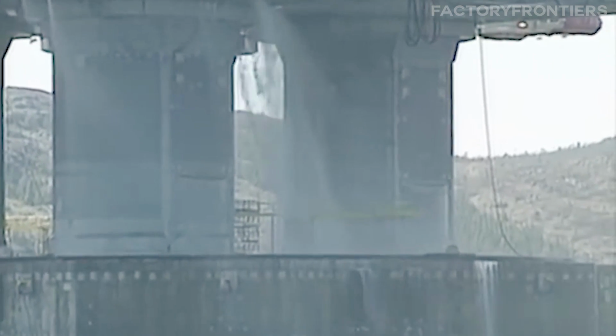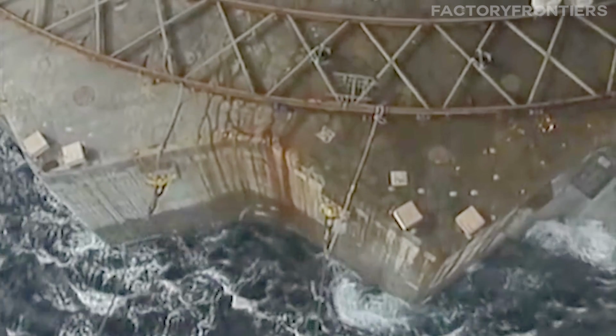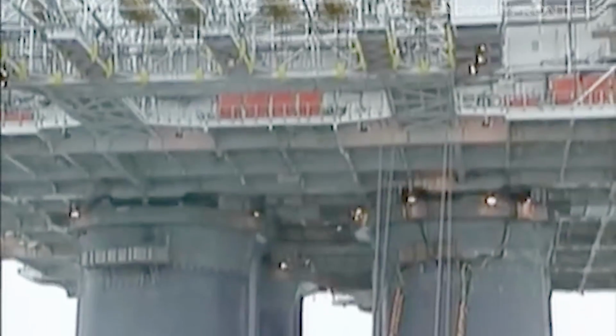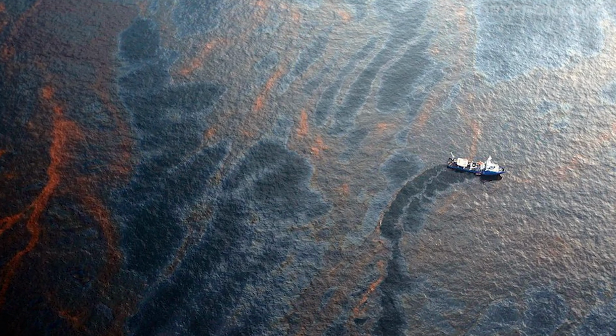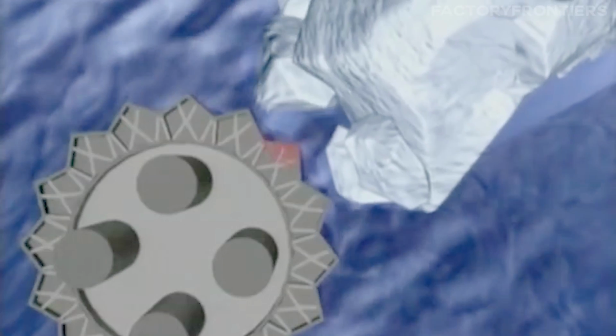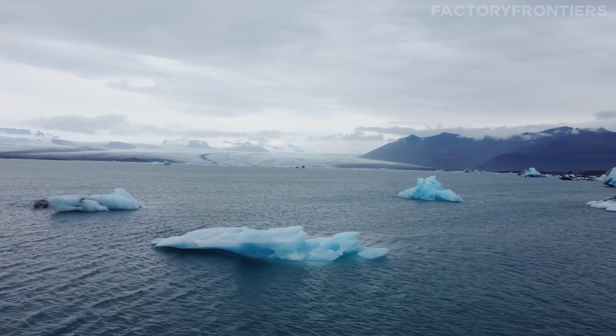By having the drilling operations contained within the GBS, the Hibernia platform enhances its safety features. The structure's design includes multiple barriers to contain any potential leaks, significantly reducing the risk of environmental contamination. Moreover, the platform's ability to withstand icebergs and severe storms ensures that the drilling operations can continue safely, even in adverse conditions.